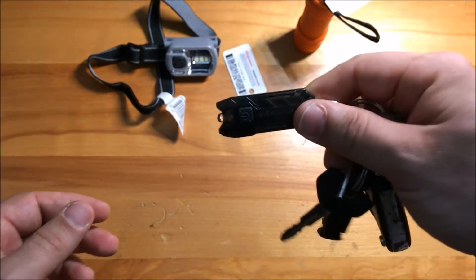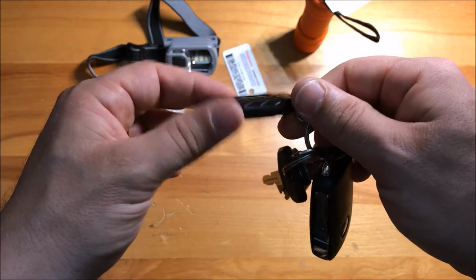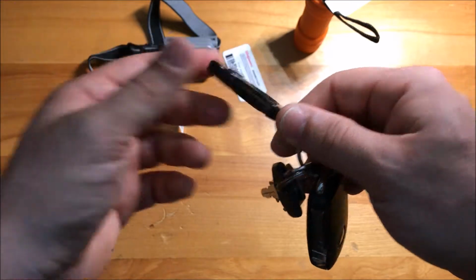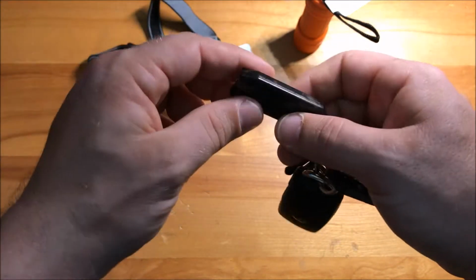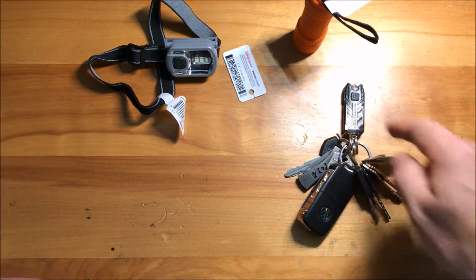But these things are great, and like I said, I have 3 of them, one for each keychain, so I'm never without. Great just around the house and so on and so forth. Won't belabor the point, but I strongly suggest getting one of those guys.